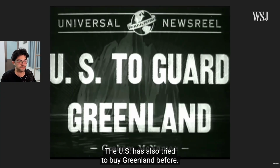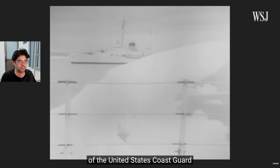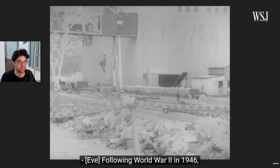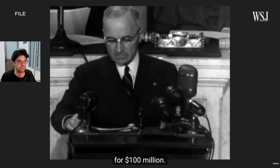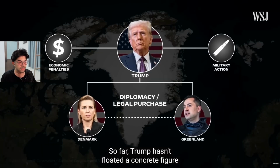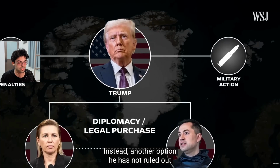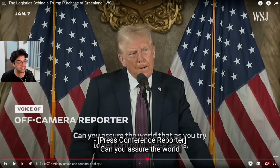So much. The U.S. has also tried to buy Greenland before. Sturdy deep-sea cutters of the United States Coast Guard patrol the western Greenland shores. Following World War II in 1946, U.S. President Harry Truman offered to buy it for $100 million. Denmark refused to sell. So far, Trump hasn't floated a concrete figure for any purchase. Instead, another option he has not ruled out is taking military action. Oh, he's ready to take military action on them if they don't sell him?